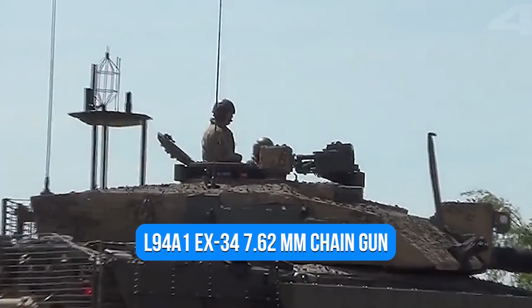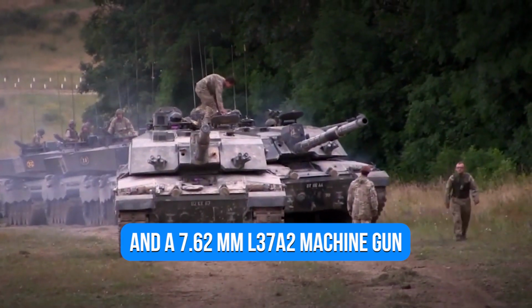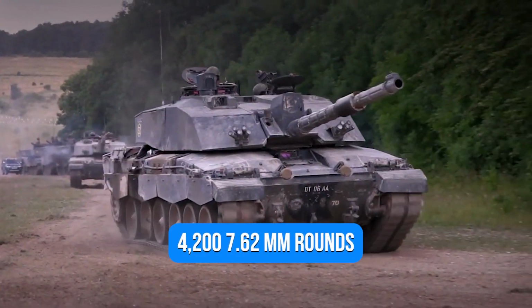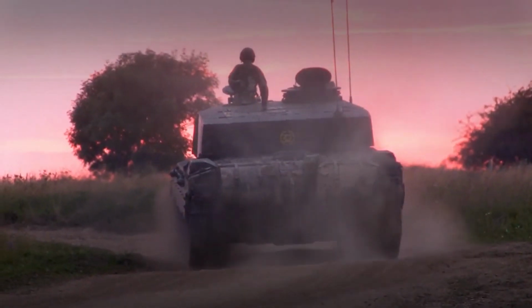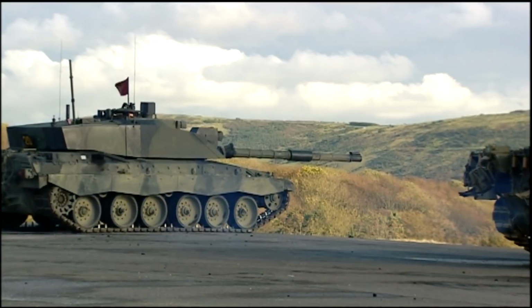An L94A1 EX34 7.62mm chain gun and a 7.62mm L37A2 machine gun are also mounted on the Challenger 2. It has a capacity of 4,200 7.62mm rounds. The Challenger can also be equipped with a Leonardo Enforcer remote control weapon system, a 12.7mm heavy machine gun, or a 40mm automatic grenade launcher.